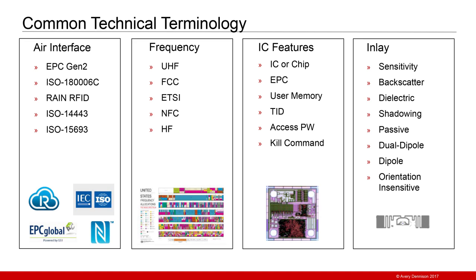Hardware manufacturers and chip vendors have to make sure that their devices work within those standards. You don't have to worry about that. You just need to know, in my RAIN RFID, my ISO 14443 with the hardware and chips, you'll be good.